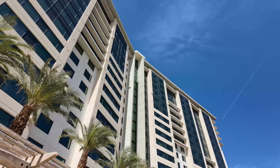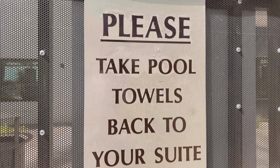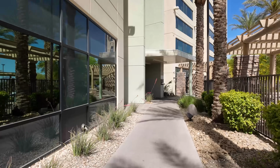And there's the building for you. Even though it says Silverton, it is the Berkeley. So there's a quick look at the swimming pool. It says, take pool towels back to your suite. Okay, so they want you taking it back so housekeeping can take it. Let's check out what else they have to offer here. That's a decent pool. It's like a regular hotel pool.